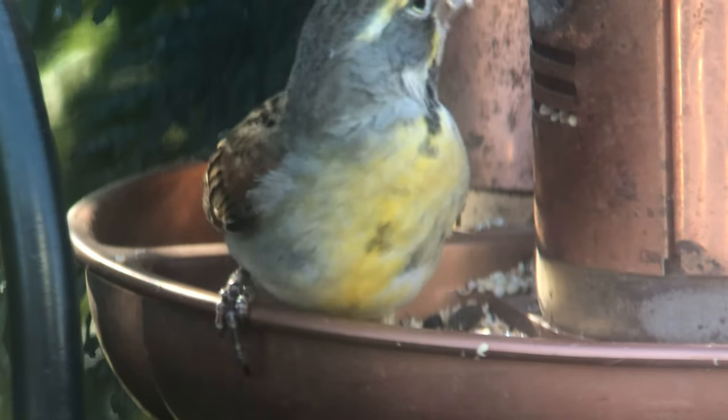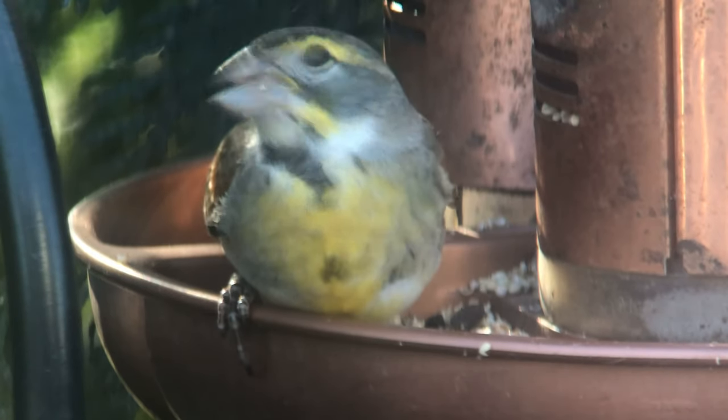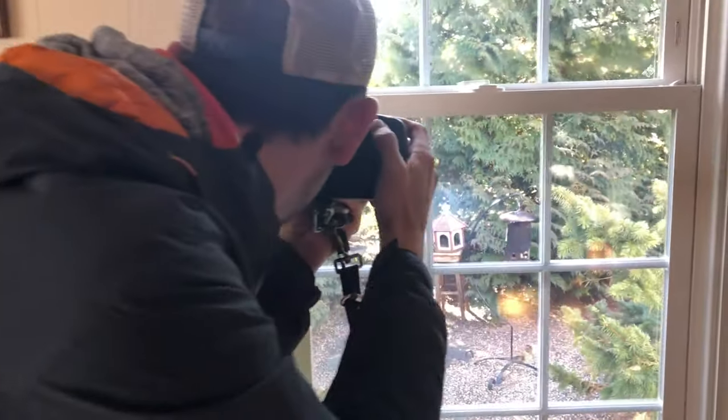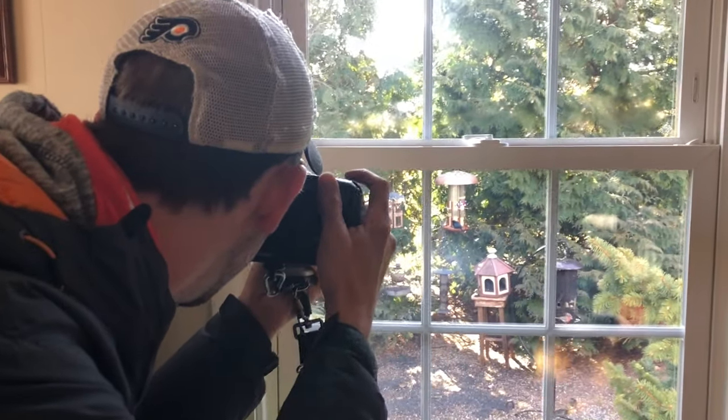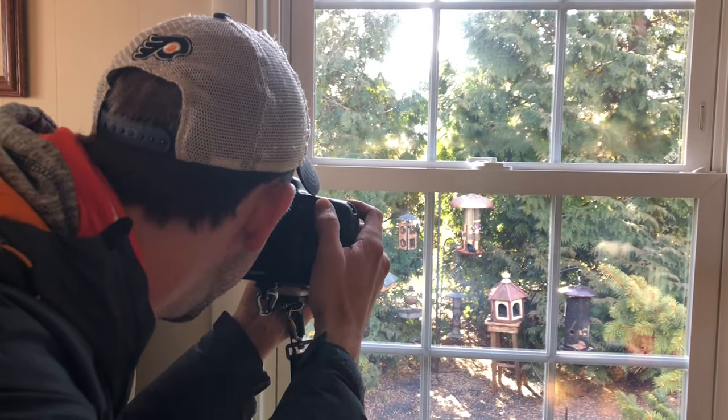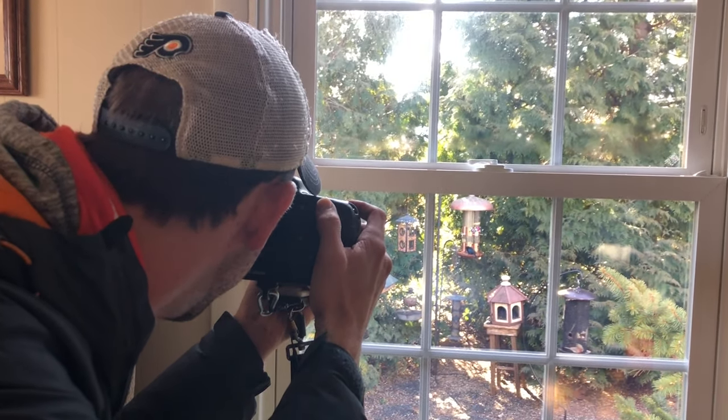Gotta love a bird you can get from inside the house, right, Chad? That's right. Especially when it's right out this window. This bird is getting a lot brighter. Oh, look at that. Here's Zach crushing it out the window right now.